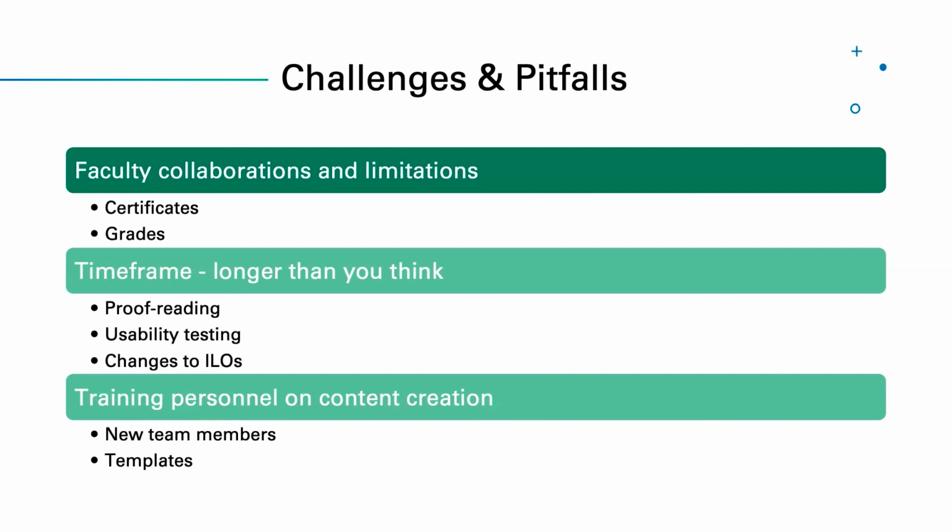Another challenge that popped up was the time frame. We quickly learned that the process for creating a module would take longer than we originally thought. We had to build in time for multiple rounds of proofreading and usability tests. Of course, we are also having to build in time for updates to the modules we already completed based on our changes to the library ILOs.